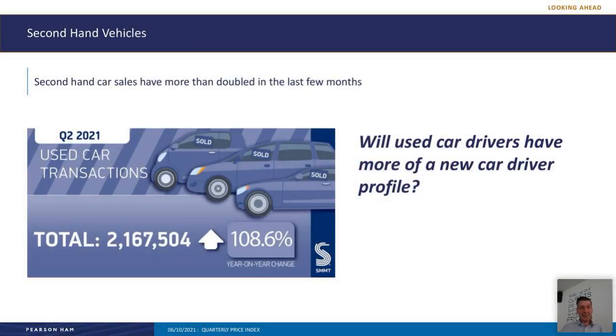This has also had a knock-on effect on second-hand car sales. There's been a massive spike in the purchase of second-hand cars. We've got the reduction in new vehicles being manufactured and purchased impacting this, but also changes in customer behavior. People who previously may have been taking public transport are now driving to work and purchasing these vehicles. So are the right assumptions in place, and are the predictions that come from historic modeling based on vehicle age still valid, or should those be reviewed in any pricing models currently in use?